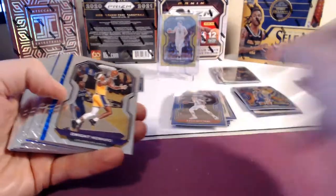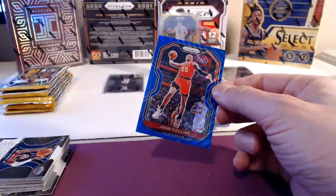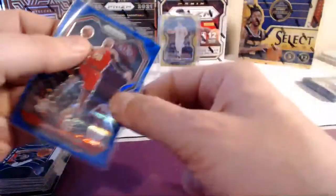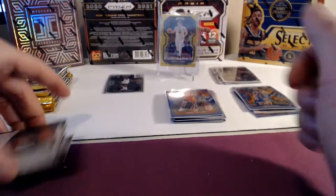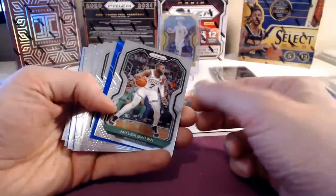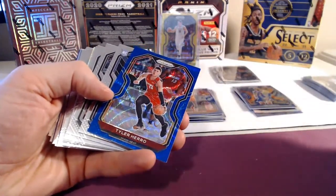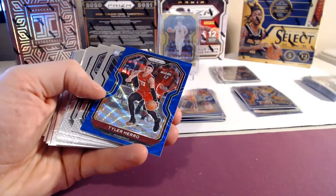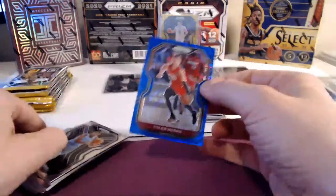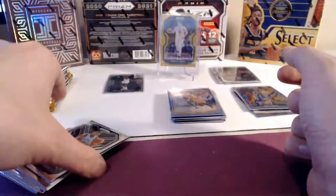Fournier, Gary Harris, Dwight Howard, blue coming, John Collins, Atlanta. Old Magic Johnson, Kevin Love, Devonte Graham, Wiggins, Jaylen Brown, blue coming, Tyler Herro. Not bad. Go with your precious rookie, blue wave. This is Tillman right behind that.